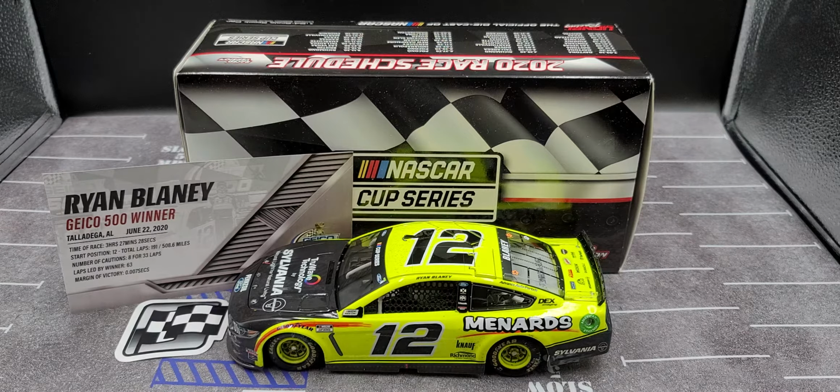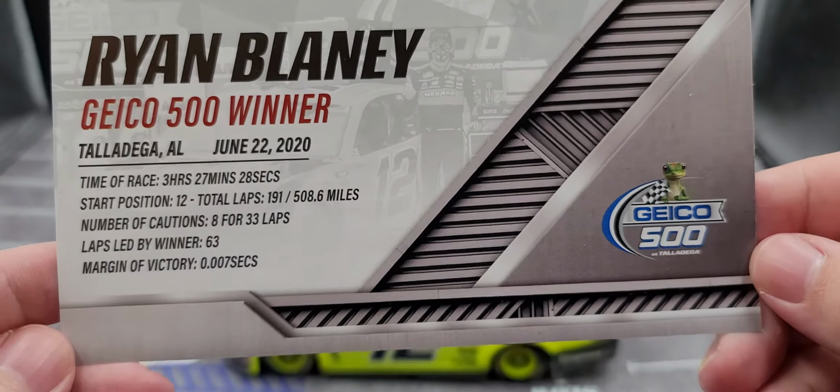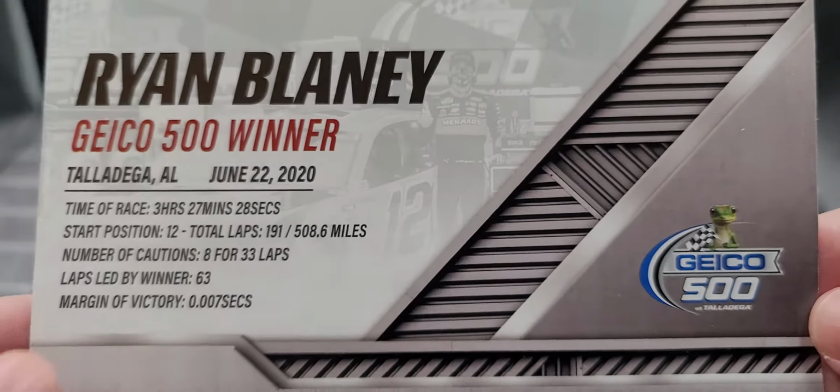Today we'll be taking a look at the Ryan Blaney 2020 Geico 500 Talladega race win 1/24 scale ARC diecast by Lionel Racing. Before we get to the diecast itself, let's take a look at the stat card it comes with. It is your usual 2020 stat card with no picture of the driver. We've got the race logo here and information about the race there, so feel free to pause it if you'd like to read that. There's the front.